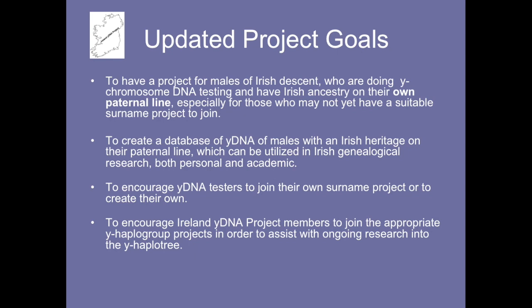But because FamilyTreeDNA was the lab for the Genographic Project, it isn't anymore, but it was, you could transfer for free your Genographic 2.0 results to FamilyTreeDNA. And if you have an Irish male line, please transfer them to the Ireland Y-DNA Project. Please make sure you join that project.